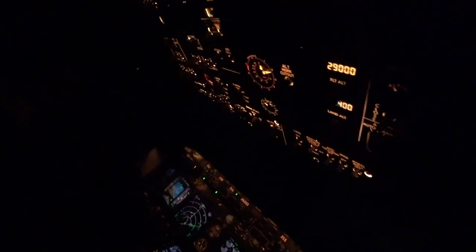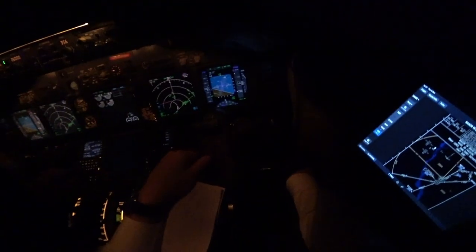Engine bleeds on. Packs auto. Pressurization normal. Landing gear up and off. Flaps up, no lights. After takeoff checklist just completed, Captain. Okay, we are clear of valves. Agree.